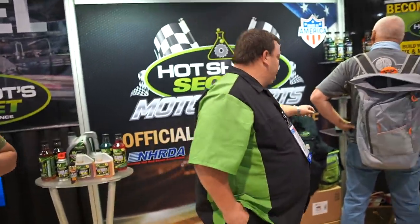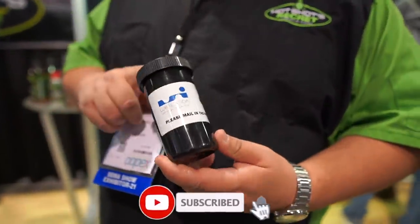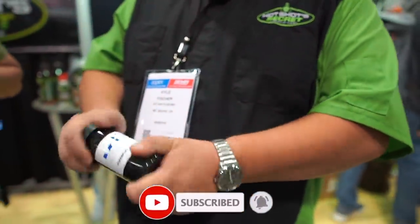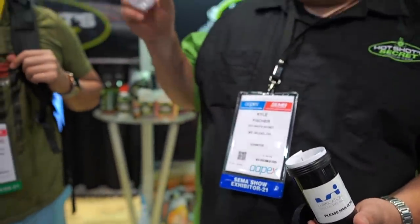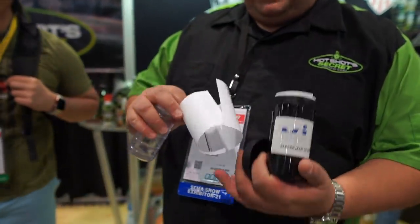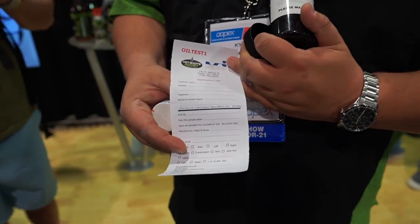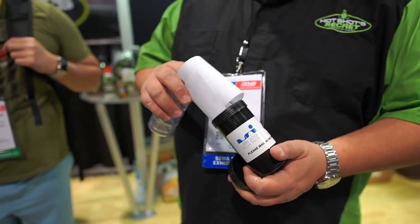If the average end user needed to get a hold of you guys to get samples to you, how do they go about that? We sell them. We do them at cost. We don't make any money off these, and it's real simple to do. They come with prepaid postage, and it has a simple form that allows you to fill out what type of oil you're using, how many miles are on it, and so forth. This will come to the lab.